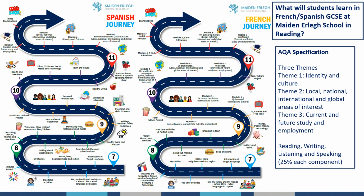In Theme 3, it's all about current and future studies and employment. So students cover topics related to their studies, life at school or college, education post 16, and also jobs, career choices, and ambitions.